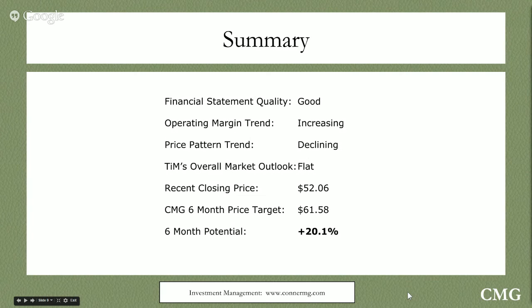And on to our summary. The financial statement quality of KLA-Tencor, we consider it to be good. I mean, the debt they have due over the next 5 years stands at just $500 million, and their profit for 2014 was $582 million. So they can handle their near-term debt over the next 5 years without much of a problem at all. The operating margin trend has been increasing, as we already mentioned too. The price pattern trend, the stock has pulled back pretty strongly, about 28% from a year ago level.